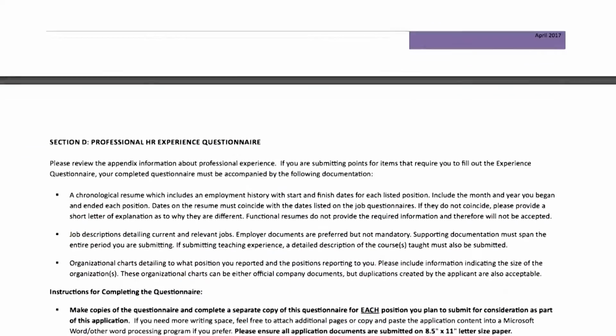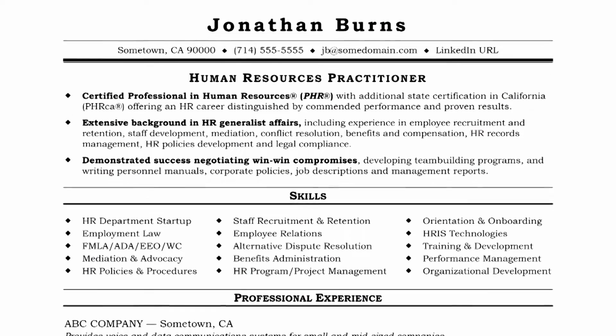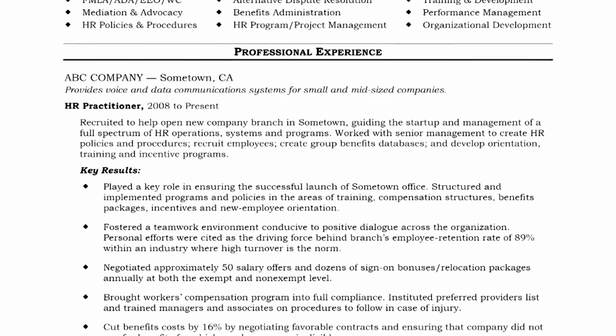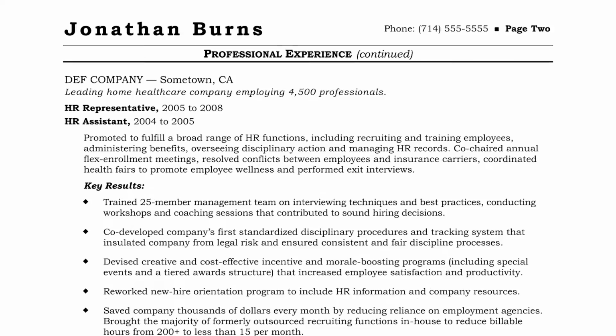Section D is the Professional HR Experience Questionnaire. You'll want to make sure to review all of the information provided and make sure that the questionnaire aligns with the supporting documentation that you are providing. If you are submitting points for items that require you to fill out the questionnaire, your completed questionnaire must be accompanied by the following documentation: a chronological resume, which includes an employment history with start and finish dates listed for each position. Please be sure to include the month and the year you began the position, as well as the year that you ended the position.